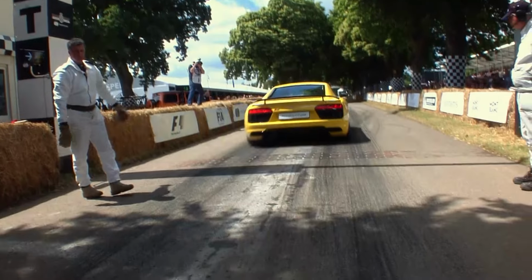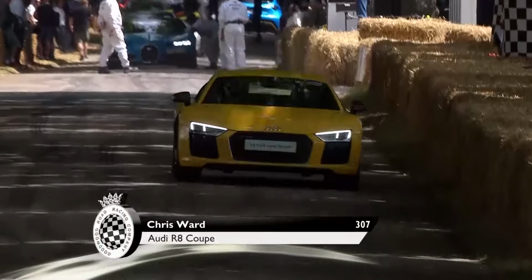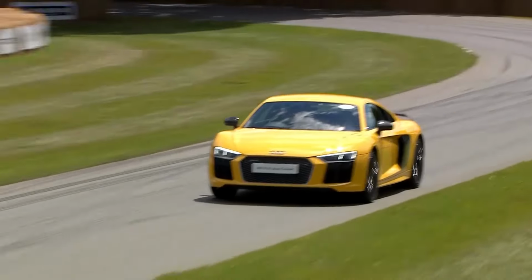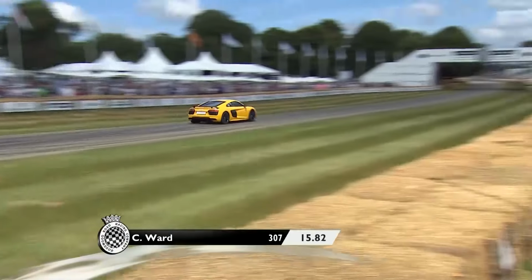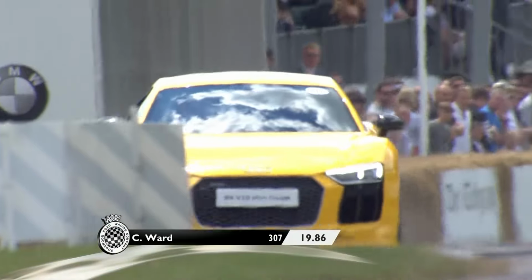Audi R8 is, I think, the last of our timed cars. It looks that way, because the Chiron will follow. Again, I wouldn't expect the R8 V10 Plus necessarily to challenge the top of the order. But Chris Ward, multiple race winner at Goodwood, members meeting and revival, he's a heftily good pedaler. He's using every inch of the road, isn't he?